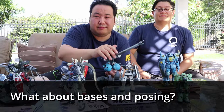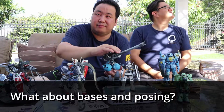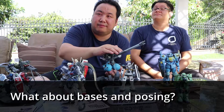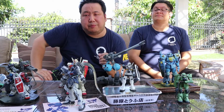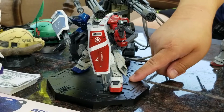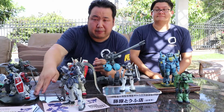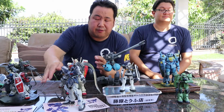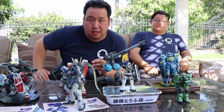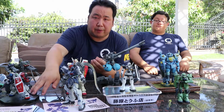So, next question. A lot of people ask, what's the difference if I put it on the base or not, or if the base needs to be painted, or how about the posing of the art piece? So that goes into the presentation of the display. Over here we have a kit that's just held up on one of these Gundam display bases. Nothing's been done to this display base and it looks kind of crappy. So effectively, if we were to judge the base included, this would take points away from the kit. So when we judge something like this, we understand that this is just there to hold up a piece.